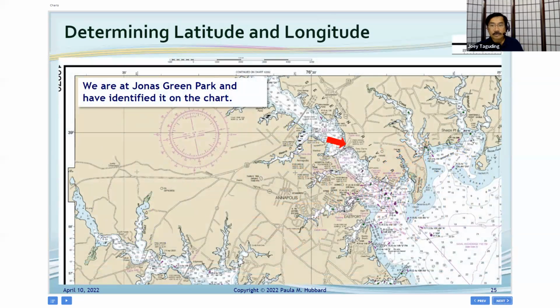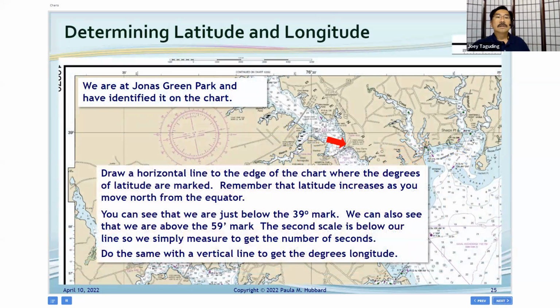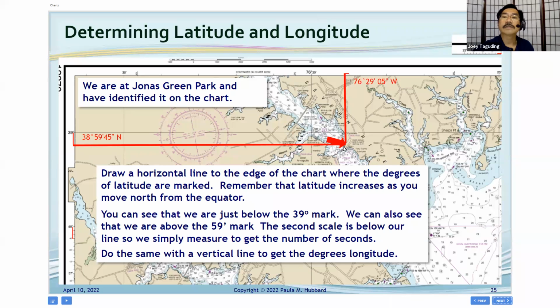Let's see if our animation will help us out here. Draw the horizontal line and the vertical, longitude, lat and long. And right there, it's kind of hard to see on the screen, is where Jones Point Park is. So every place on Earth can be identified by the intersection of lat and long, okay? Pretty simple concept.